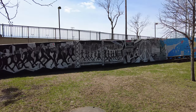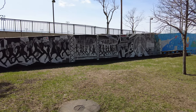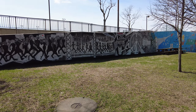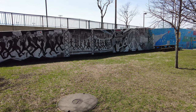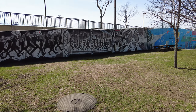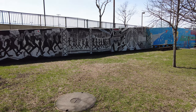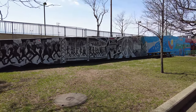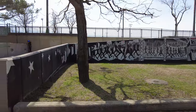Okay, so this mural works in a lot of themes here. The Apollo Theater, Community Board 9, which is the community board where this park is located, New York City DEP, that's who built this wastewater treatment plant, and New York State Parks that operates the park.